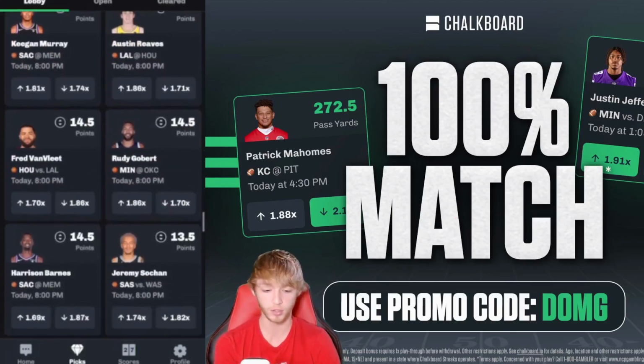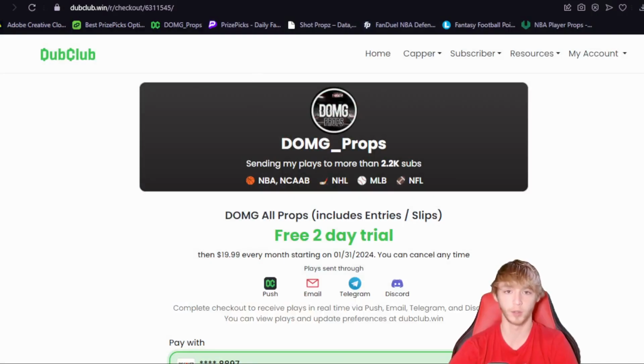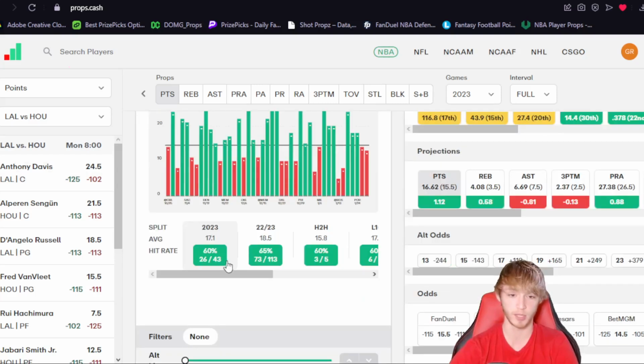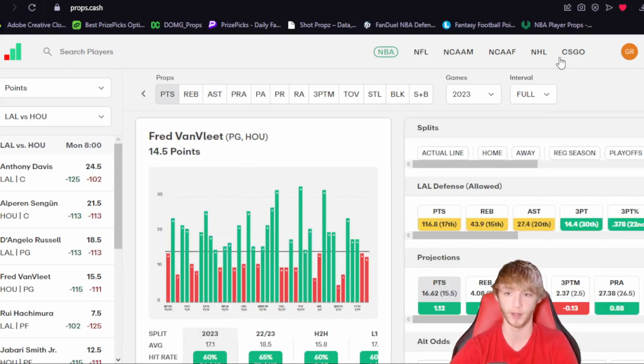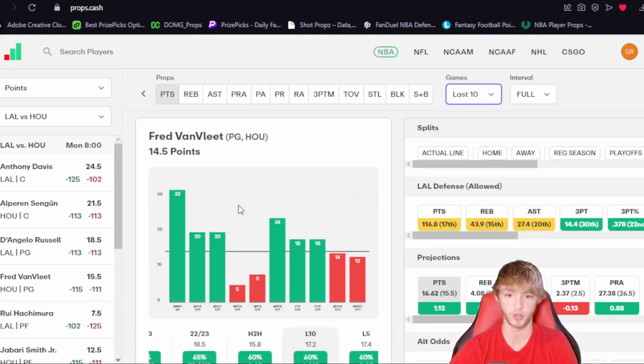But I'm going to scroll until we find Mr. Fred VanVleet today, over 14.5 points. So I'm going to take a look at Fred VanVleet today over on the props.cash tool. This tool right here is the tool I've been using for a very, very long time for my player props. Code DOMG gets you guys 25% off your first month. Link is down there in my description. But Fred VanVleet here, he's over in 60% of games so far this year. So 60% hit rate there. You take a look at his last 10 games, he's over this in 6 of his last 10, as you guys can see right here. But there's a couple of reasons why I like this prop today.